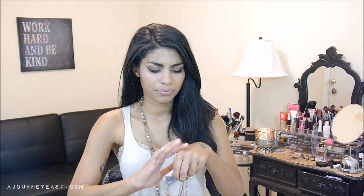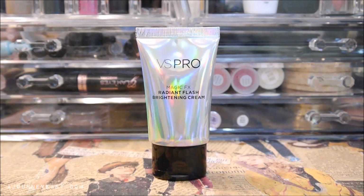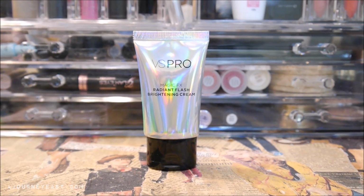So let's see what this looks like on my hand. It comes out pink. It really doesn't do anything necessarily to my hand. So I guess it's probably not like a miracle blur, but just kind of like a brightener. I don't know. Interesting. I'll have to play around with that, but that's what that looks like.